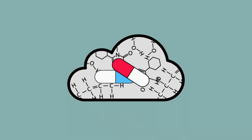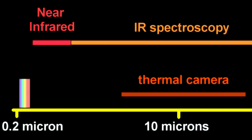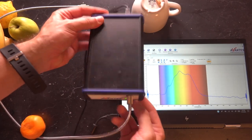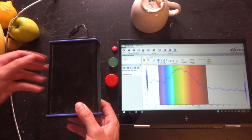This then becomes a giant log of all the materials in our world. But this one is a near-infrared spectrometer rather than a Raman spectrometer. And for certain, these things also exist. So for about $1,000, you can get one of these, a spectrometer that goes from about 0.2 to 1 micron.